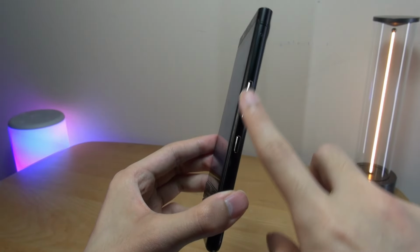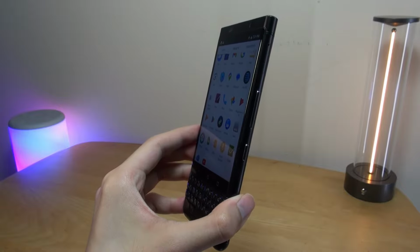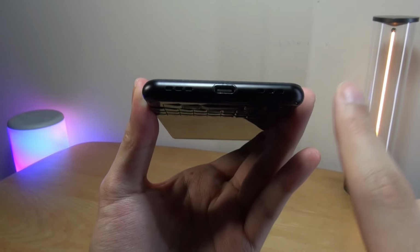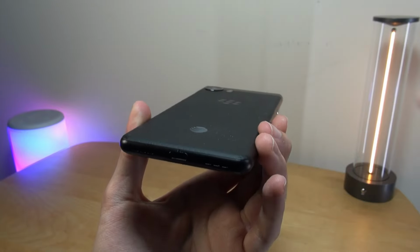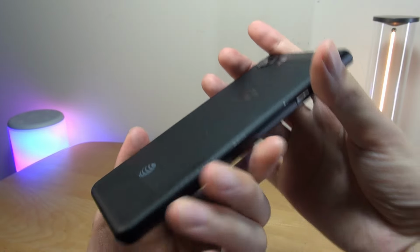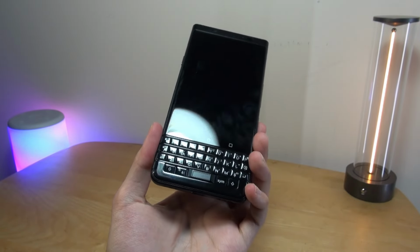There was the volume rocker as well as a programmable hotkey that can be used to trigger different applications, also kind of forward thinking for its time. The bottom features the Type-C port for charging, microphone as well as loudspeaker, although unfortunately stereo speakers on the top and bottom were not available on the KEYone. And then on the other side there's just the power key. So a pretty clean overall design.